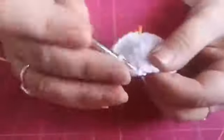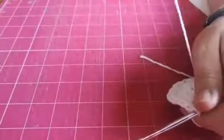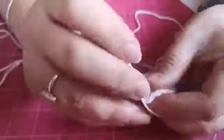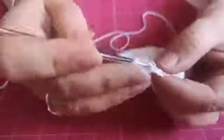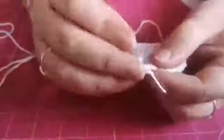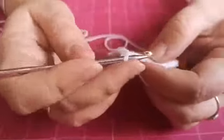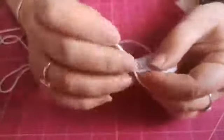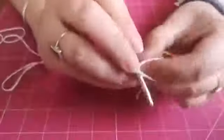1, 2, 3, and then 2 in the 4th. Okay, 1, 2. Okay, and there we go. All round we go again. So 1, 2, and 3, and you're just going to keep going round like this. So this is a weeny bit dull for you to watch, I'm afraid, but I need to do the base bit of it before I can show you how to make the teardrop. That's 3, and then 2 in there.